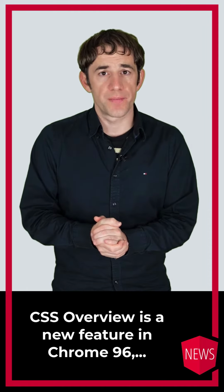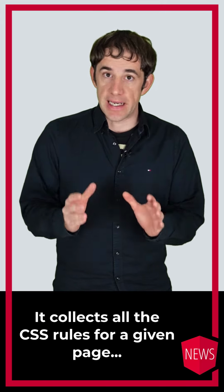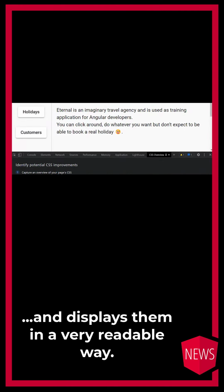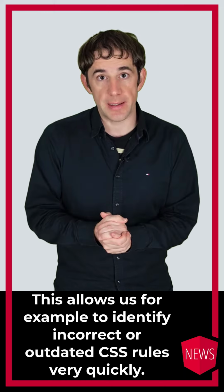CSS Overview is a new feature in Chrome 96, which has been anticipated by many developers. It collects all the CSS rules for a given page and displays them in a very readable way. This allows us, for example, to identify incorrect or outdated CSS rules very quickly.